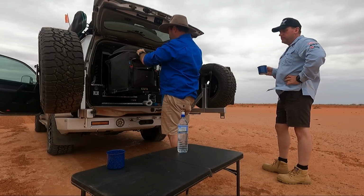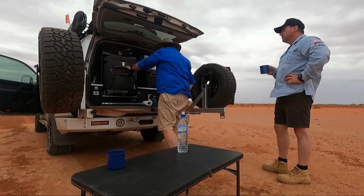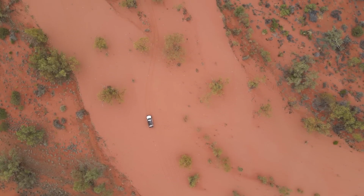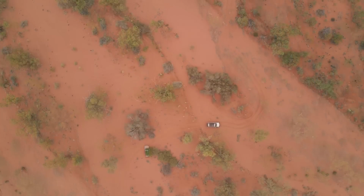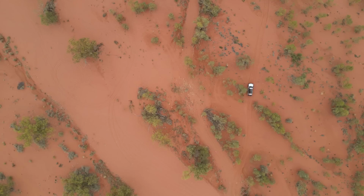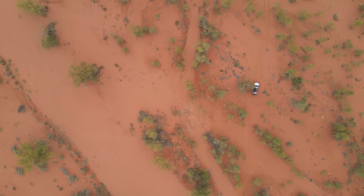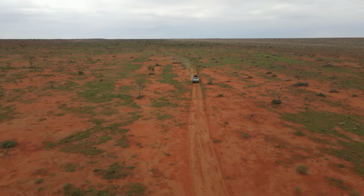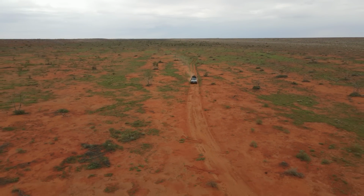But basically from here, we jumped back in the cruiser and made our way back over the Hay River itself. As I mentioned in the last episode, this part of the Hay River, where you're crossing lots of riverbeds, is a little bit confusing on the ground, but we managed to navigate our way back across the way we came. Once you get back across the Hay River, we then turn right and head further south.